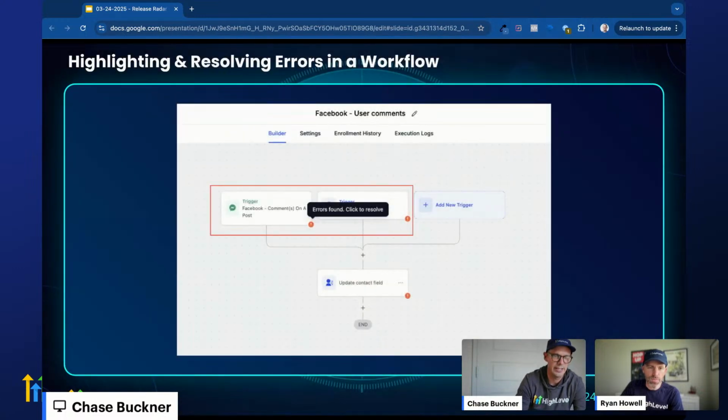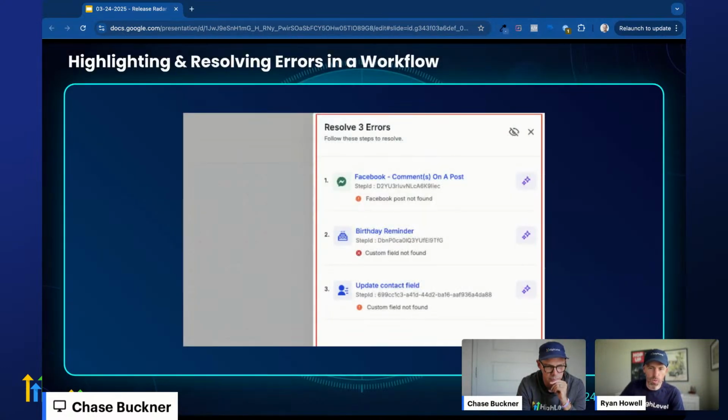Next up, highlighting and resolving errors in a workflow. I didn't even see this one. That's cool. Yeah, this is really neat. Essentially you'll get a little indicator that says, hey, there might be a problem here. And then when you click on it, you'll see on the next slide that it tells you not only what's going on, but then if you click on that little right button, it will give you an explanation with the AI Copilot, which we'll talk a little bit more about later.